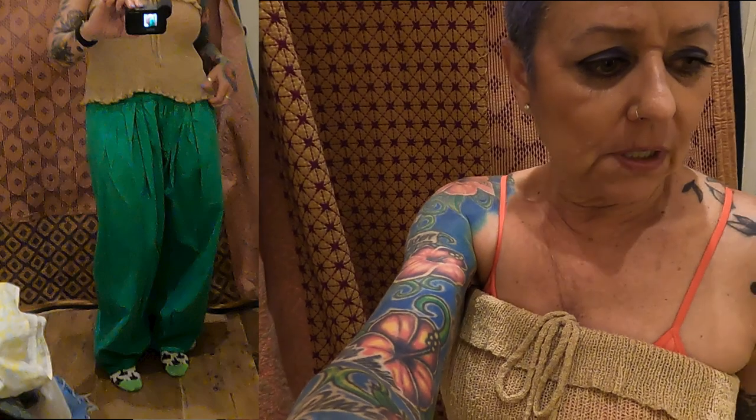Size extra small, and these are huge, super cute, but huge. So, love the color. I like the fact that they fit, but no. I just think that they're just a little bit too baggy.